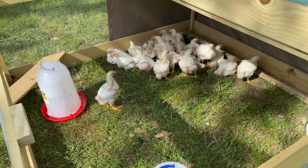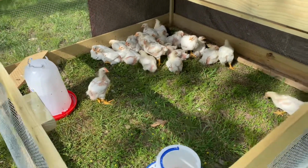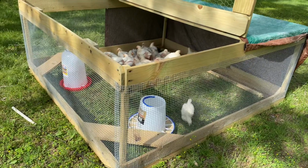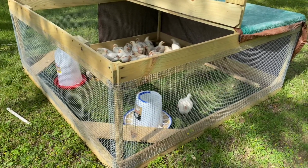The chicks are 3.5 weeks old now, and we have a little break in the weather where it's not supposed to rain for a couple days. So I moved the Cornish Cross chicks out to the chicken tractor, and this is where they will be in the tractor until the end of their lives.